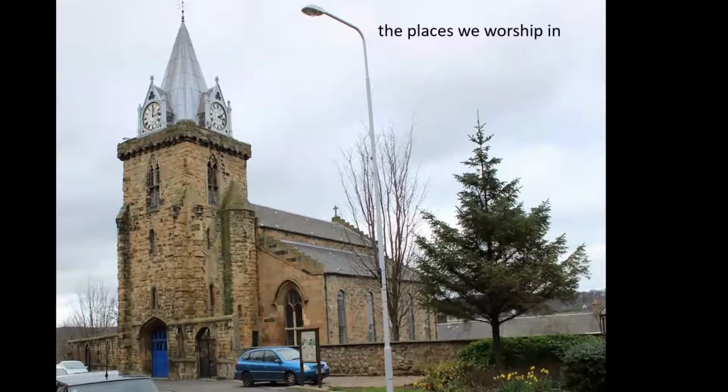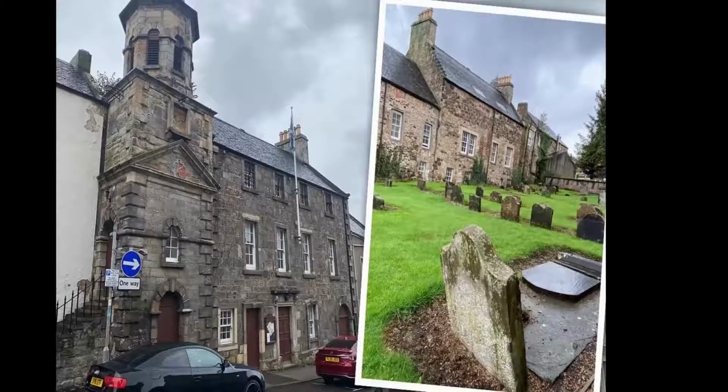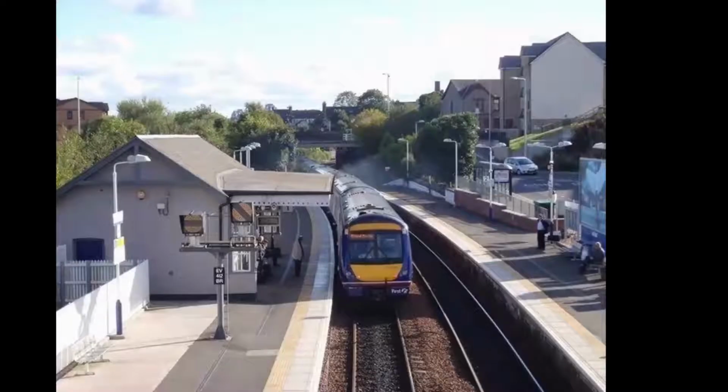Things like the places that we worship in, where we go to transact our business, where we've been governed from, the people that met in the townhouse and the rules and the edicts that came down. And the history is not all ancient, and even to this day it affects us. This is where the food bank operates from at the moment. So there's been centuries of Inverkeithing life based in these buildings.